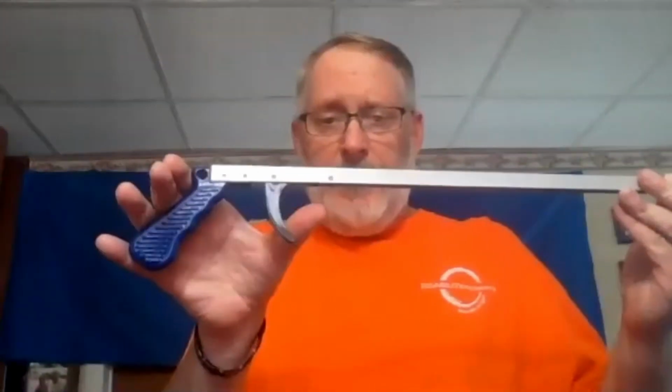The next thing I have for you is a quick grab. It's a piece of aluminum, probably 3-4 feet long, has a little handle on the end, okay? And when you squeeze the handle, the little gripper grabs. This is pretty nimble. It picks up pretty small stuff. Anything that falls on the floor would be easy to pick up for you without having to bend over out of your chair.